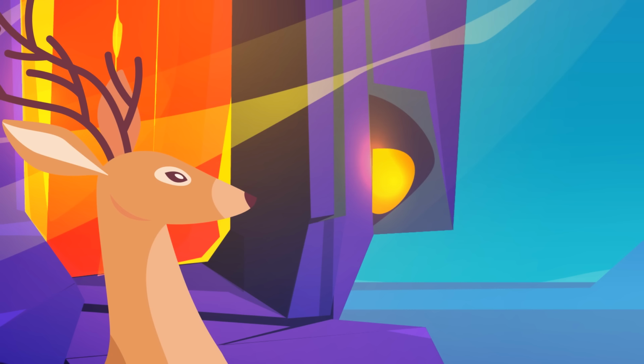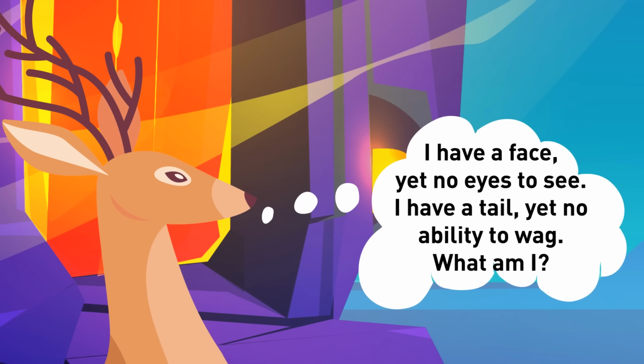Up next was the deer. He said, I have a face, yet no eyes to see. I have a tail, yet no ability to wag. What am I? Do you know how to answer this one?